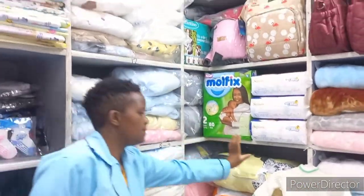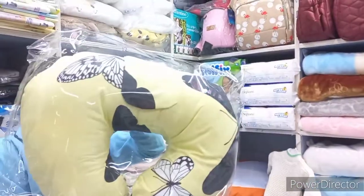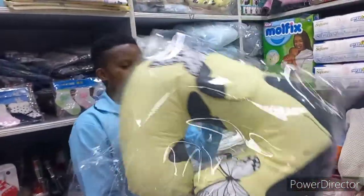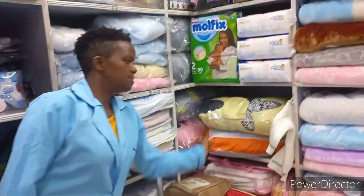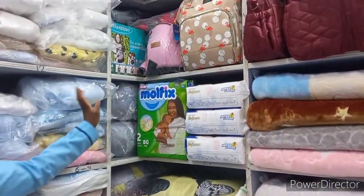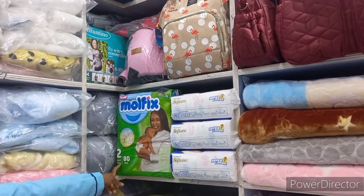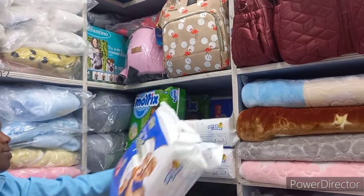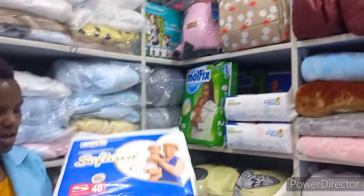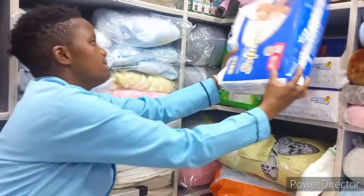Then moving forward to this section, these are nursing pillows. Wow. How much are they going for? 1300 for the nursing pillows. And then we have diapers. How much are diapers going for? 8 pieces, 1350. Soft care, 8 pieces is the jumbo. Soft care for 8 pieces, 700. Okay, that's nice.